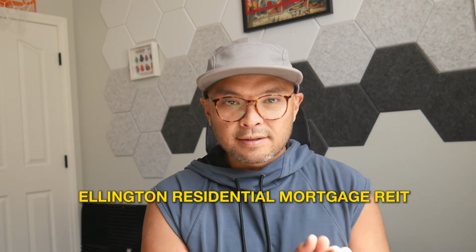And then finally, Ellington Residential Mortgage REIT, ticker symbol EARN, which I know this is technically a REIT, but again, they perform like a BDC, and this makes up 0.4% of my portfolio. And again, they're focused on residential mortgage-backed securities. The current dividend yield for this is 12%, and they pay monthly.